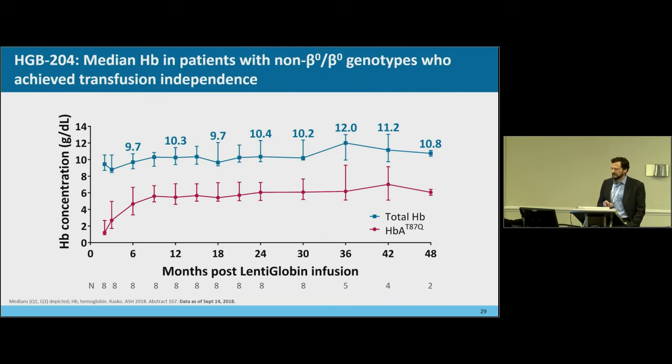Here we see the total hemoglobin and the T87Q median values over time. Focusing on the red, which is the median T87Q, we see we're at about the 5 to 6 gram per deciliter range, stable over time. And so again, as we saw in the 205 study, substantially more than we saw in that first patient.